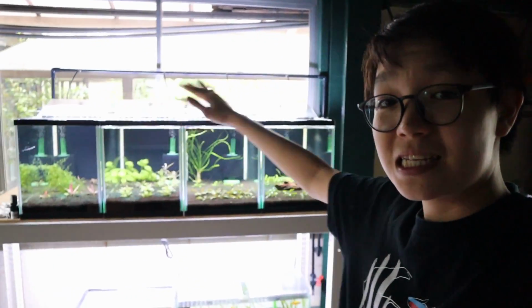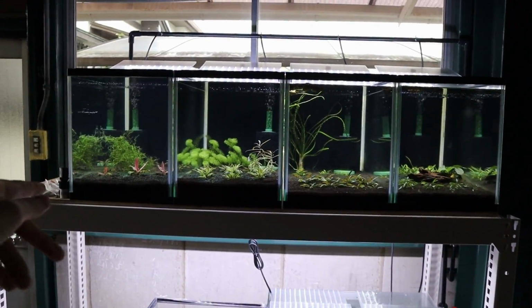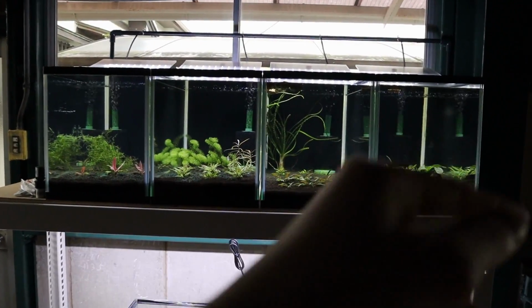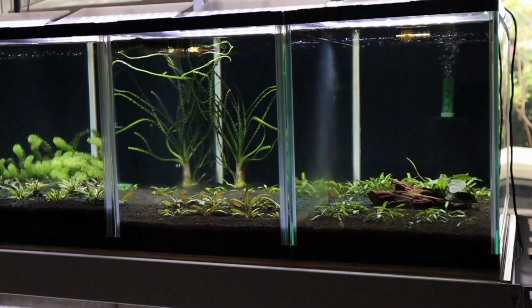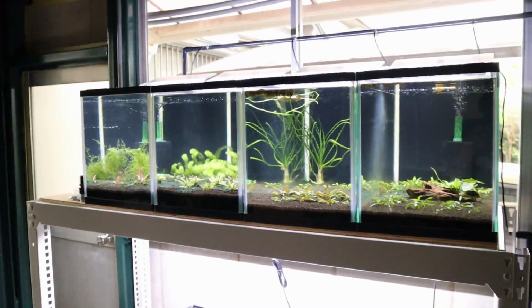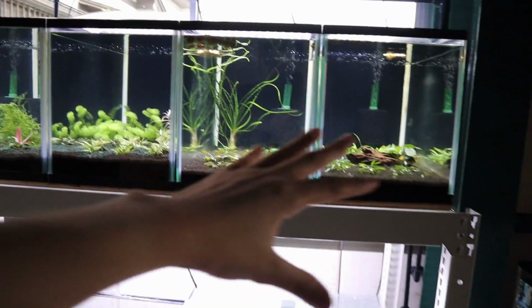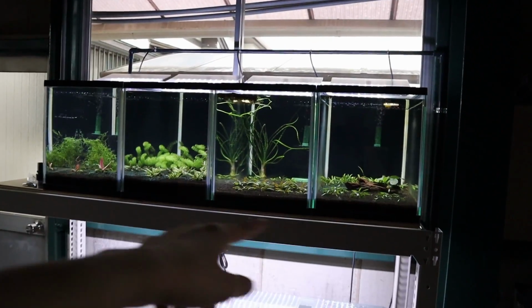And over here, these tanks over here, I wish I would have done things a little bit differently. I wish I would have just done one large 4-foot tank instead of 4 small ones. It would have made maintenance a lot easier, and controlling the temperatures in each tank as well, that would have been a lot easier if this was all just one big tank. So I don't know, I'm thinking about doing one big tank here instead of these 4 small ones.